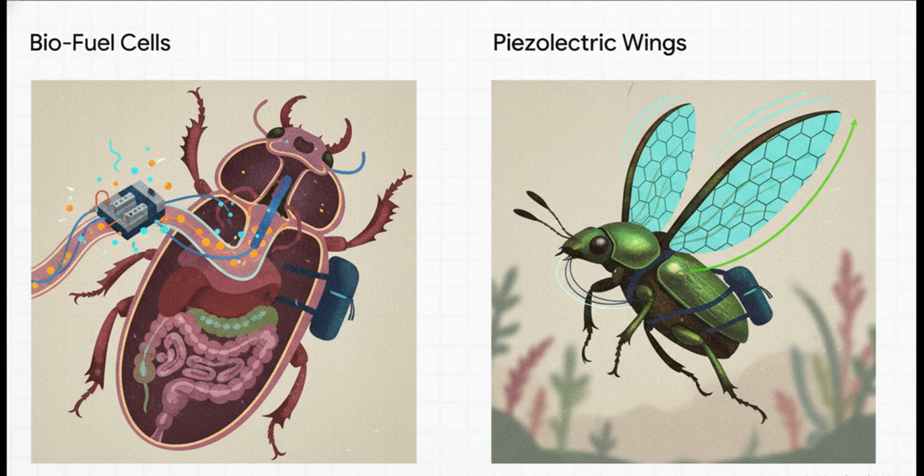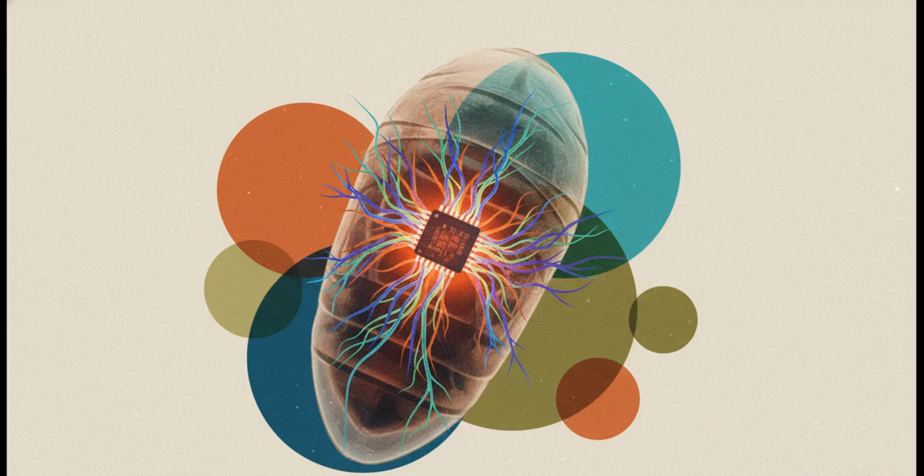The beetle powers the tech just by flying. It's amazing. And as you can probably guess, the military is all over this. DARPA, the Pentagon's research arm, has an approach that's, well, it's next level.